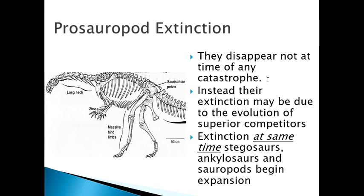They're an interesting group, but they disappear, and it doesn't coincide with any kind of other mass extinction event or any other large group disappearing. The thought is that they went extinct because of the evolution of superior herbivores. Because at the same time that these things dramatically decline and disappear, that's when we start getting these other things that we talked about, the stegosaurs, ankylosaurs, and then, of course, maybe their descendants, the other sauropods, expanding.